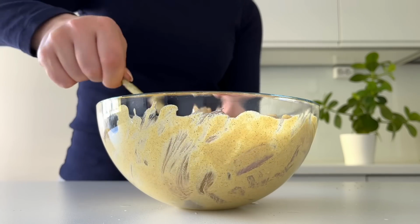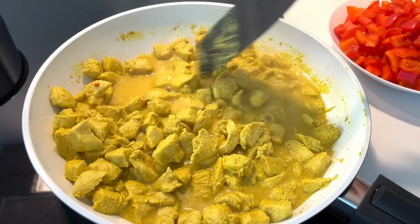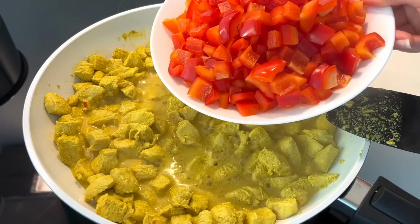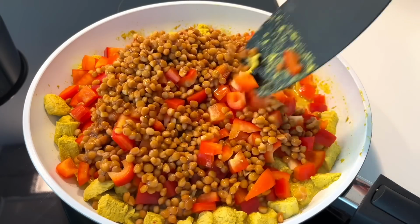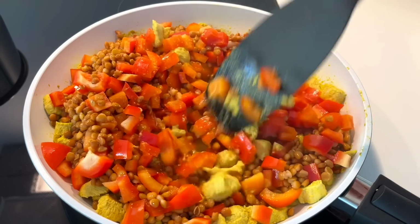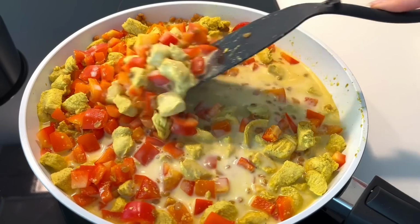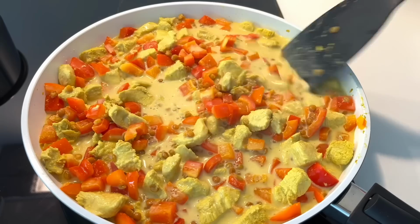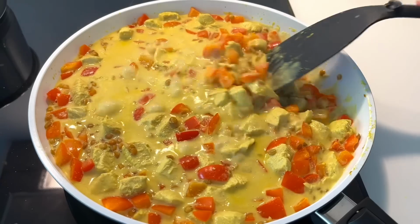I let the chicken marinate for about 30 minutes. Then I cook the chicken on a non-stick pan for about 8 minutes, stirring occasionally. When the chicken is almost cooked, I add 3 diced bell peppers and 1 can of red lentils and stir. Then I add some low-fat cooking cream, but you could also use light coconut milk. I let it simmer for about 10 minutes.